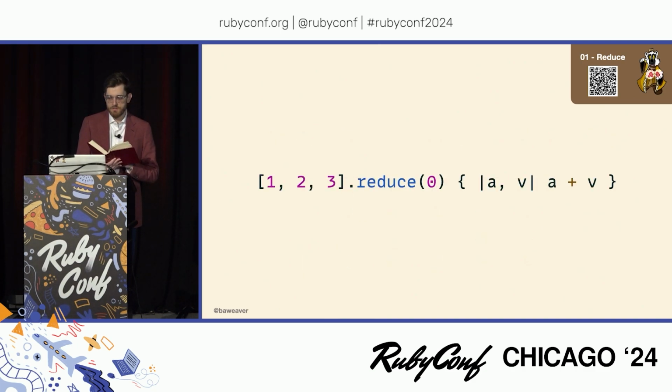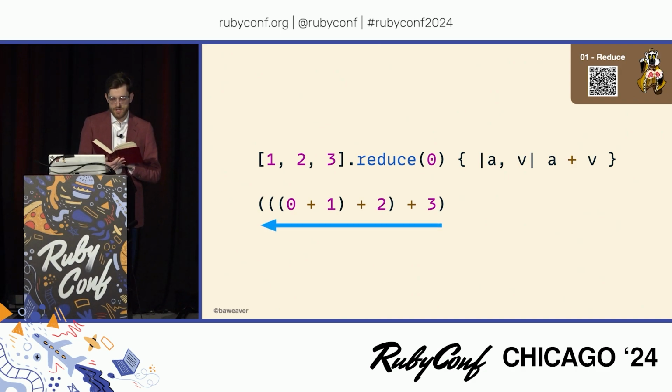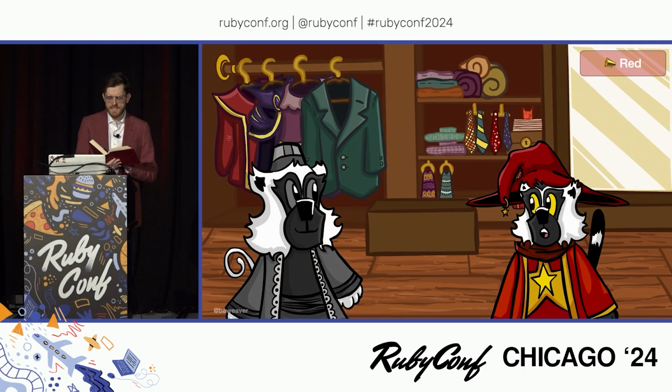So taking a note from the top, we are effectively doing what we mentioned earlier, which is adding 0 plus 1 plus 2 plus 3. Or more accurately, we're combining in the leftward direction. Given that, it's not surprising some other languages call reduce by another name, which is fold left. But isn't that just the same as sum? Asked Red. Exactly right, but why? There's something very interesting here to explore.